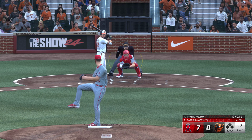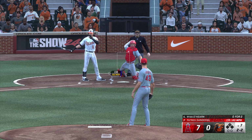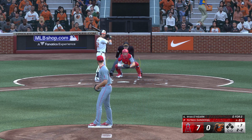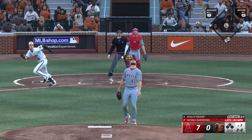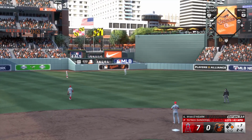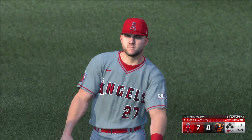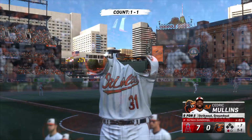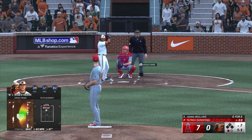Left-hand hitter waits. Not even close there. 2-2. Out there to center. Trout settles under it. Puts it away for the out. Up next for the Orioles, the center fielder, Cedric Mullins, the next to hit for the Orioles.